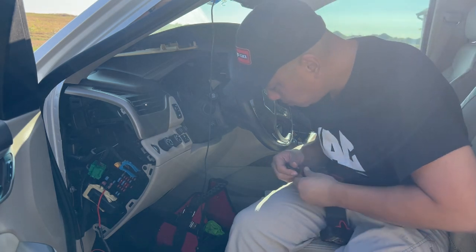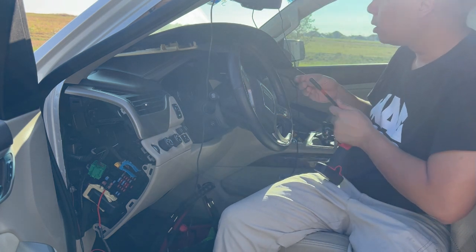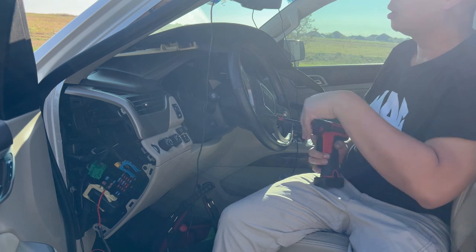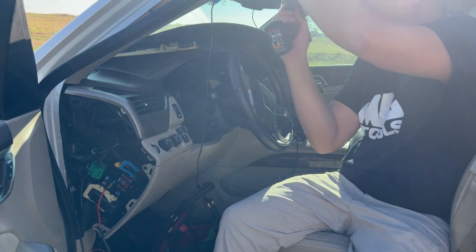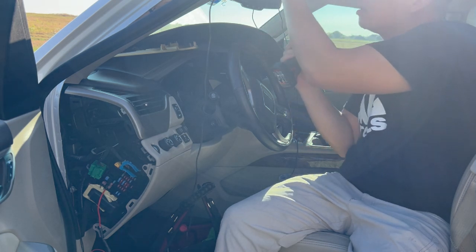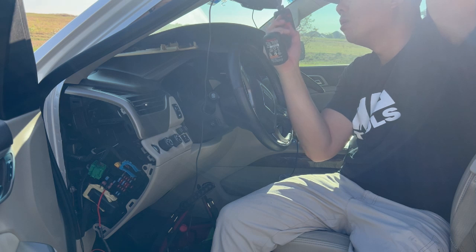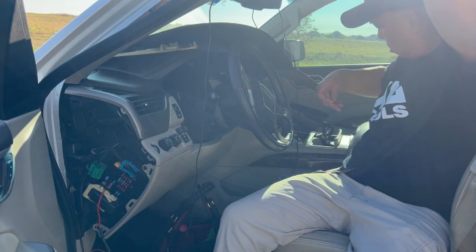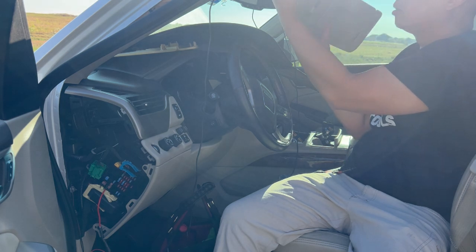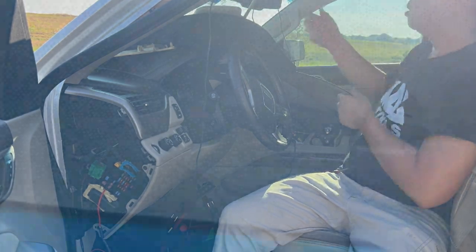Okay, so the next step is T15s on these torx screws for the visor. So what I'm going to do is run it behind it. Alright, so we're trying to pull this clip off, so that I can tuck the wires back further, hopefully, and get behind here.